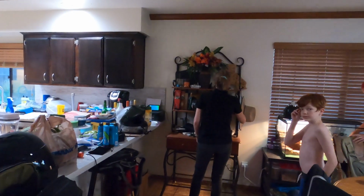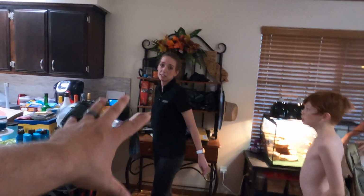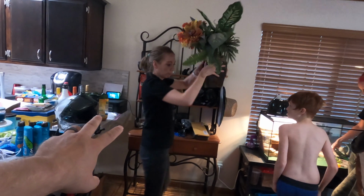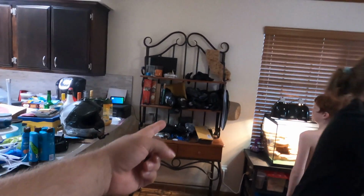So it's a mess in here right now because we're moving this. We're messy. We live here. Yeah, so we're going to move this for now. We're going to put it in the walkway and then put the coffee bar right here. Good job. So we'll be right back.